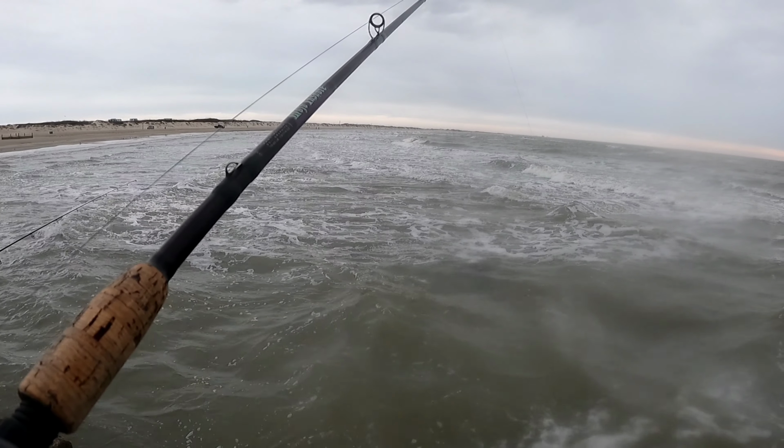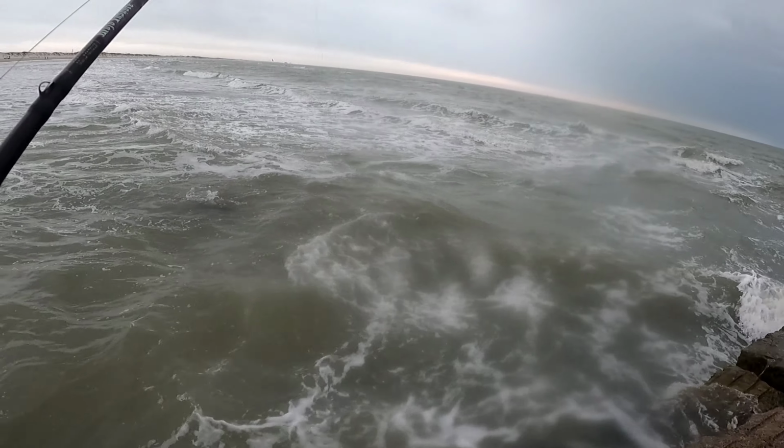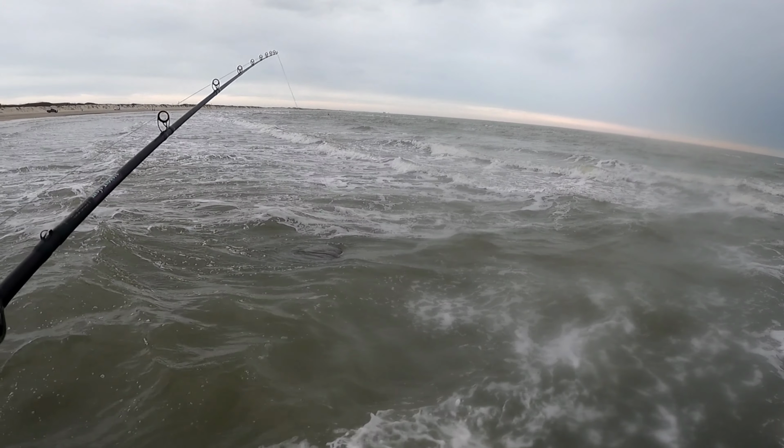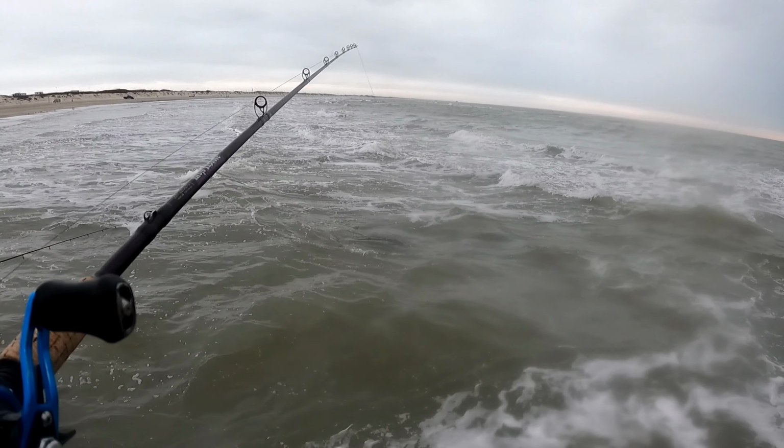So I set the hook and the flounder went flying across the jetty, landing on the other side in the water. Came off the hook. It's a goner. That was wild.